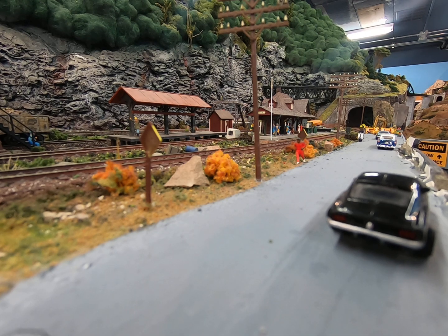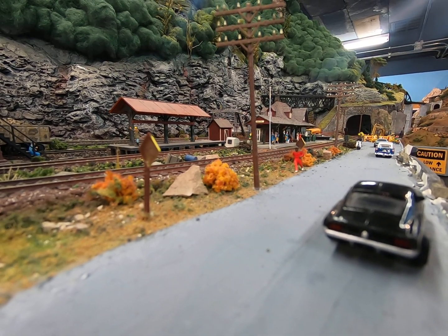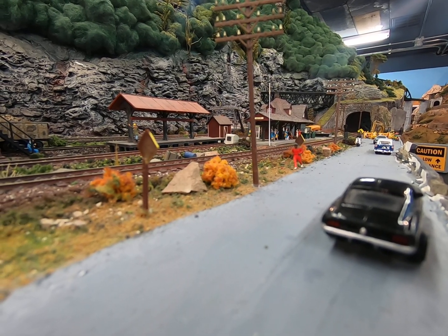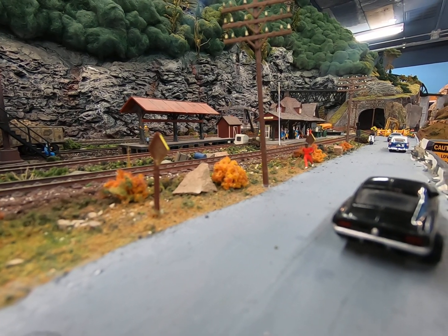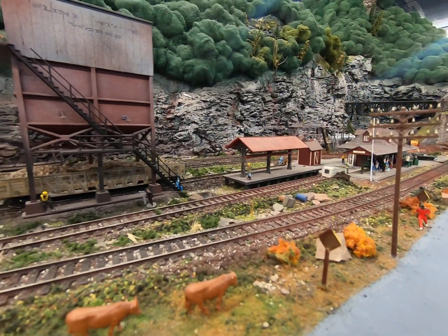Welcome back, model railroaders, to the Gratiot Valley Model Railroad, Episode 5, where we'll be looking at Bruce Hollow. But first, before we look at Bruce Hollow and a couple of unusual things here, we're going to give a shout out to another site.